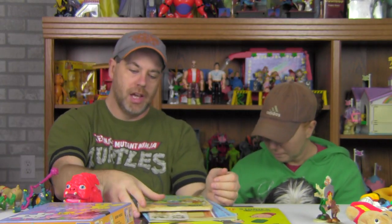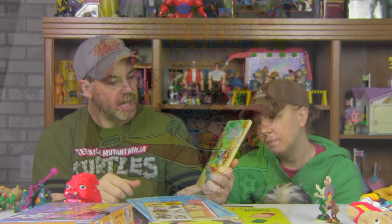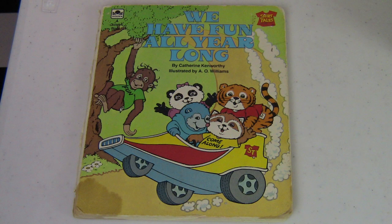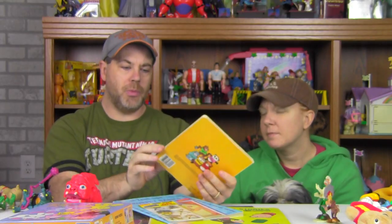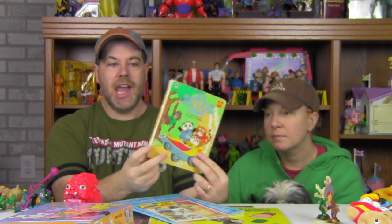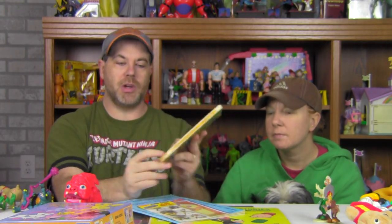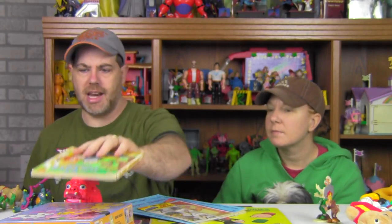We've got a couple of little book items here, which are kind of cool. This one is one of those cardboard hardback-cover kids books from 83 for the Shirt Tales. This one is We Have Fun All Year Long, basically summer through winter of their adventures, which is kind of cool. Whenever we find something Shirt Tales, I tend to buy it because we don't see Shirt Tales stuff very often at all. Even though this is a little beat up, it's still a nice book. It's got a little water damage back there, but these little cardboard books tend to hold up pretty well. They stay together pretty good.